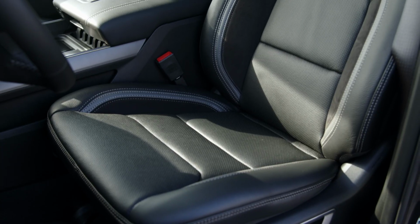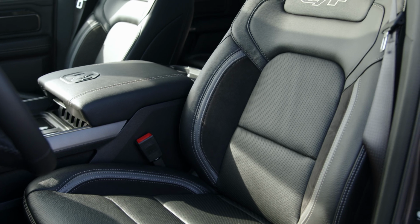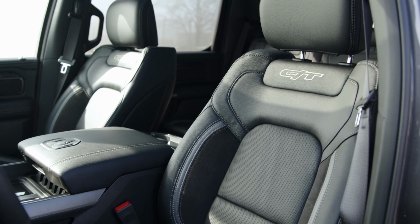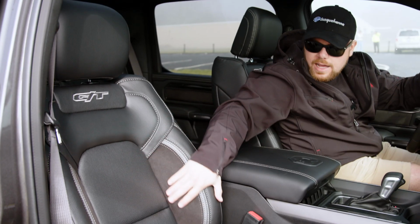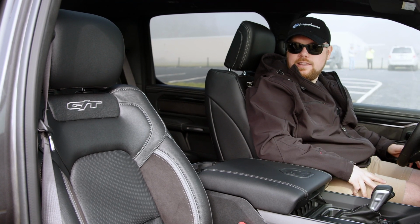Probably one of the coolest parts of the GT is going to be the seating in here. This is really incredible because it uses all sorts of different types of leather, as well as the suede in the bolsters. If you look at this seat, it reminds me a lot of the Hellcat seats, and really a performance style bolster that kind of holds you in. Like sitting in mine, I really feel snug in this vehicle.